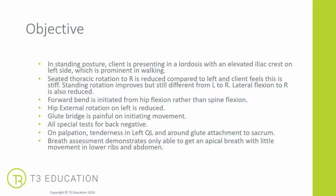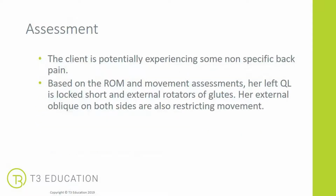We also assessed how she breathes, and in her breathing assessment, she's only really able to get apical breath, and there's little movement in the lower ribs and in the abdomen. So based on the assessment, we found that the client is potentially experiencing non-specific back pain, as the pain moves and varies, and there's no causation of the pain.